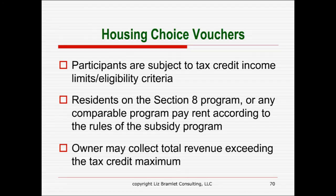One good thing about renting to people, an excellent thing really, on any kind of Section 8, be it tenant-based or project-based, is that that is the only time, when you rent to somebody on rental subsidy, that you can collect more than the tax credit rent for the unit and still get the tax credit for the unit. So when you have a tenant who's on Section 8, you qualify them for the tax credit program, and then the Section 8 program completely governs their rent. And if that means you get some extra rent out of the unit, that's just fine with the IRS.